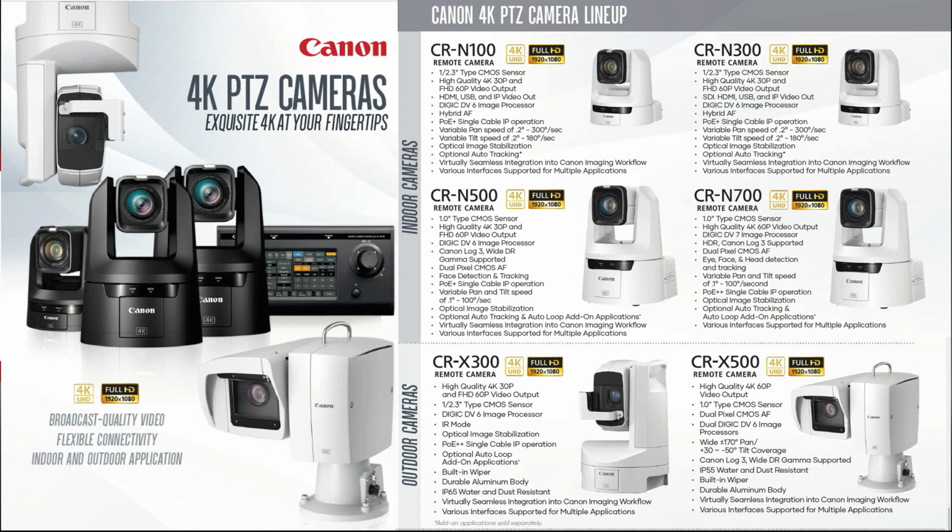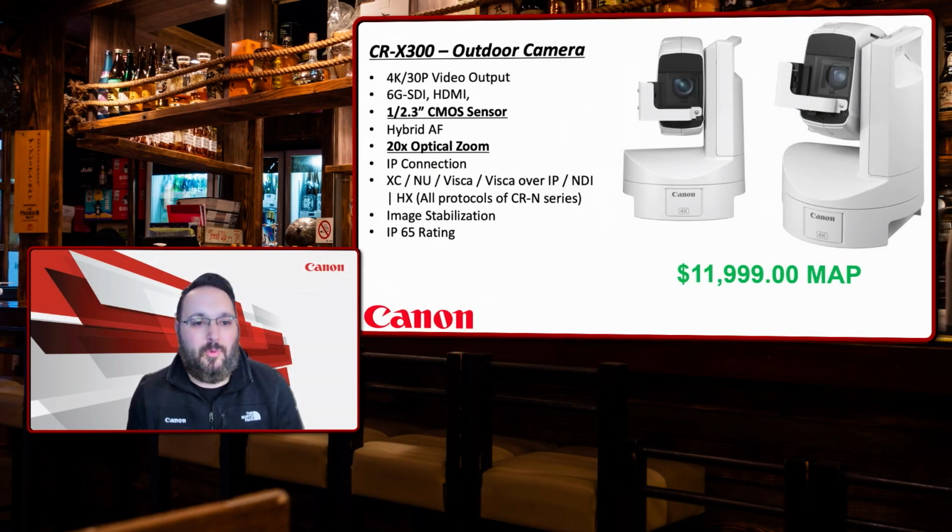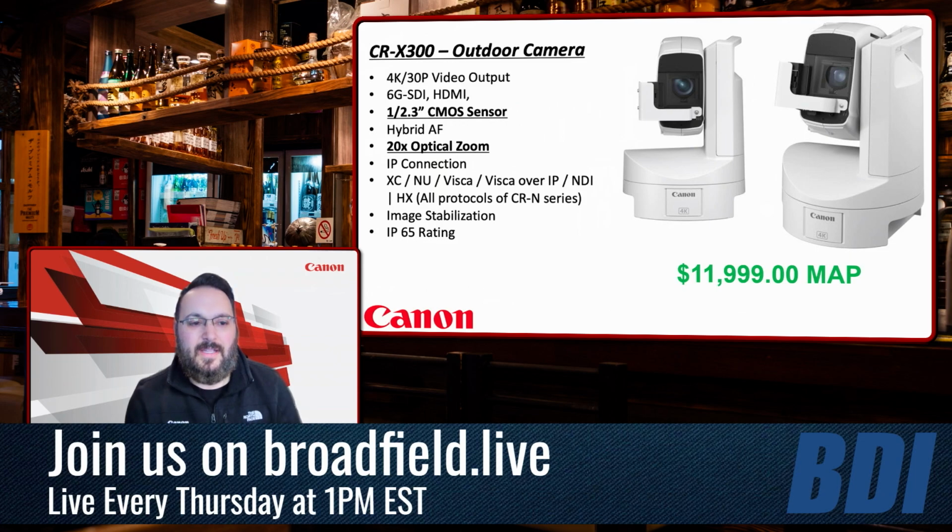The outdoor unit that you mentioned as well, we have an option on that side of it, the CRX300, which is an IP65 rated water and dust resistant unit, has NDI and SRT for remote workflows. It does feature a 20x optical zoom, and it's a great addition for universities, colleges, outdoor sports, live events, and festivals where it's going to be out in the environment and you need something to be protected. Broadcast applications, we're seeing this a lot, showcasing downtown skylines and points of interest for news stations. So lots of applications for an outdoor camera that's fully weather rated as well.